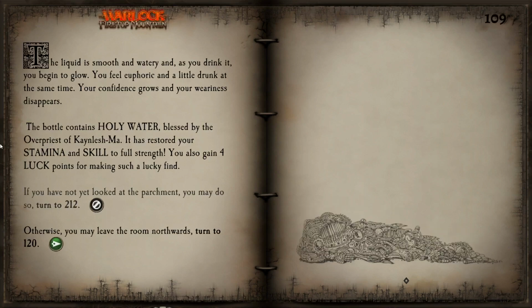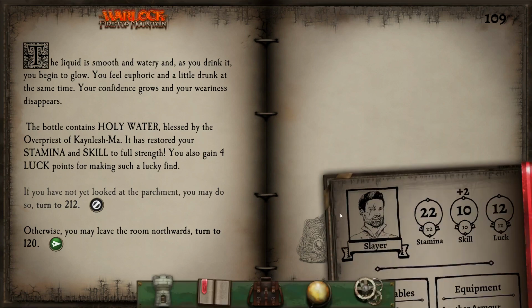The liquid is smooth and watery, and as we drink it, we begin to glow. We feel euphoric and a little drunk at the same time. Our confidence grows and our weariness disappears. The bottle contains holy water, blessed by the overpriest of Kainlesh Ma. It has restored our stamina and skill to full strength. We also gain 4 luck points for making such a lucky find.